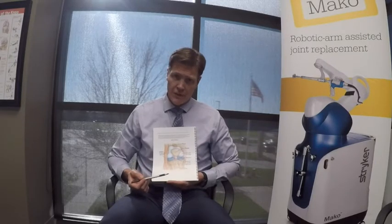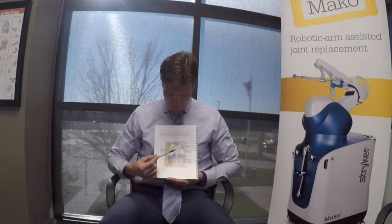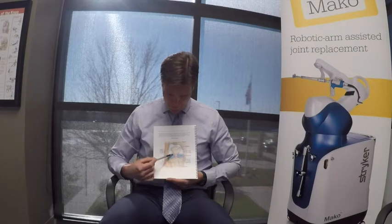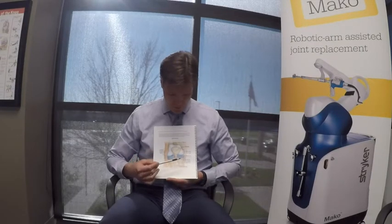The next thing I'd like to discuss with you is some basic anatomy. When you're coming through your visits, you may hear some terms that you are not familiar with. So, the first thing I like to say is the kneecap is called the patella. The thigh bone is called the femur. The shin bone is called the tibia.